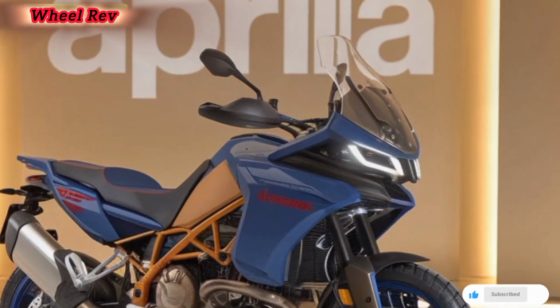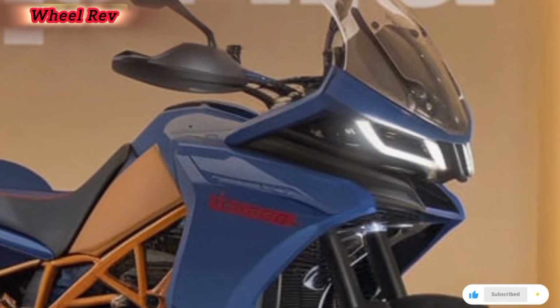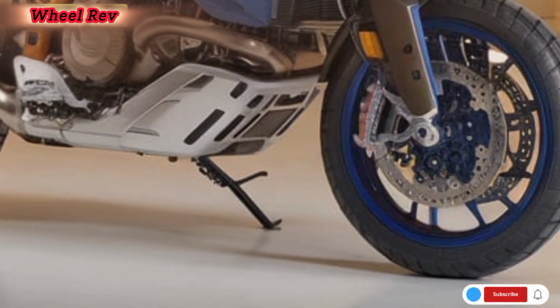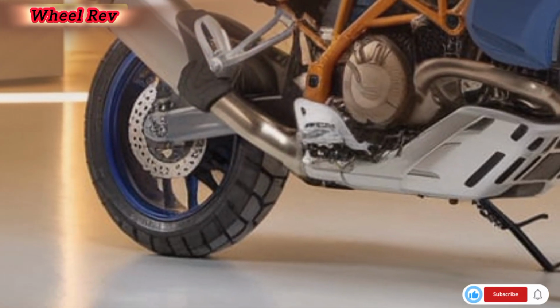And while Aprilia may not have the same dealer network as some of the Japanese brands, they've been steadily expanding support across North America and Europe. Maintenance intervals are reasonable, and reliability on the 660 platform has proven solid over the past few years.